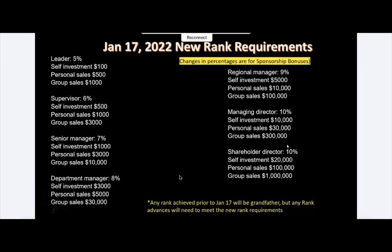Right now is the time to run. If you're going to run, you better start sprinting right now. All right? You can become a shareholder director with as little as a self-investment of $100 right now. If you have the network, if you have the people to talk to, you don't need a self-investment.